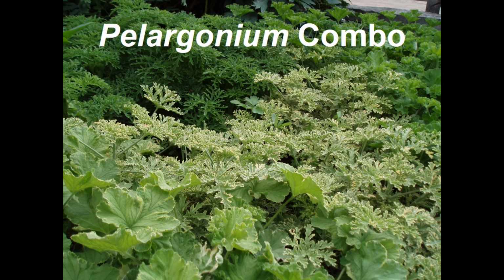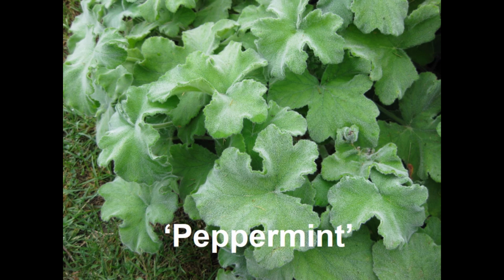And back to our smelly garden, a lot of those containers that we had lined up side by side had a complete collection of scented pelargoniums. Here's the variety peppermint. This truly smells very strongly like peppermint. So again, pelargoniums are great as long as you can consider that their emission of scent is provided by our fingers.